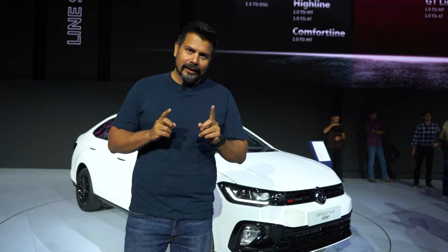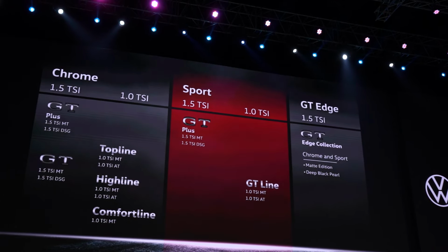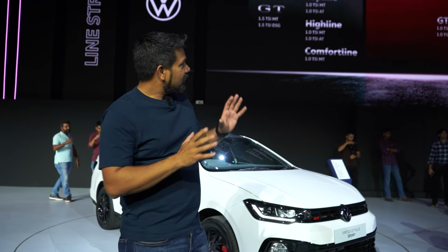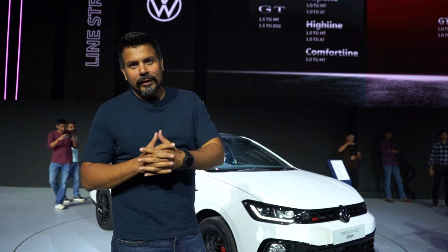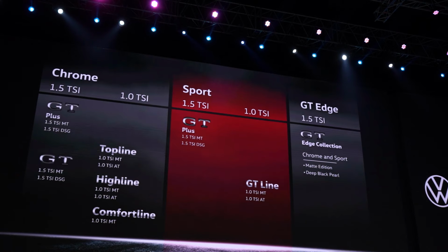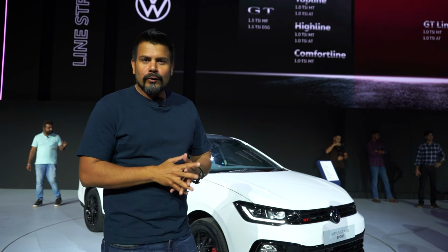Let's find out. But before that, you need to have a look at that screen there, because the configuration and the specifications of various different Volkswagen cars have been changed, and the format that you're used to is not the same anymore. So you need to have a look at that screen first to understand the various different engines and the configurations that you have. Let's have a look at the changes now.